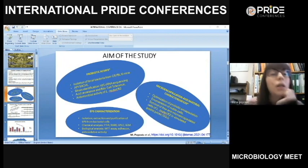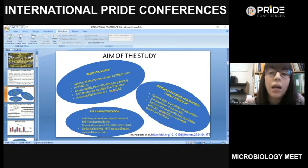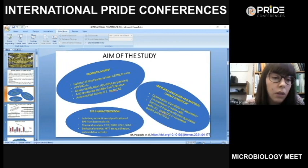So our research is divided into three phases. In the first phase, we did the probiotic assays of the strain that was isolated from C57BL6 mice. Then in the second phase, we worked on the microencapsulation and material characterization. And in the third phase, we worked on the exopolysaccharide characterization.